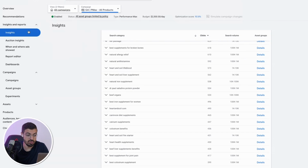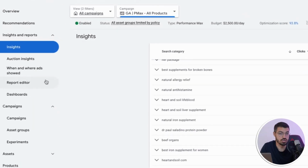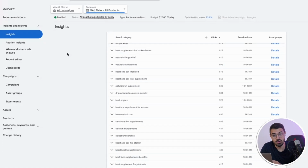So this is a way. For sure you can do the same in a search campaign. In that case, you would just go straight to, you're gonna have search term reports under insights. That's perfect. So these are the starting points when it comes to Google Ads. So especially if you're running the account for a while, PMax campaigns most often we find in simple accounts, so just leverage that data to start.